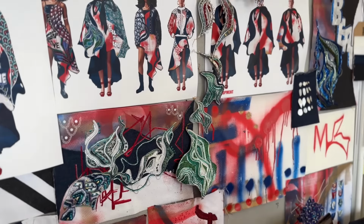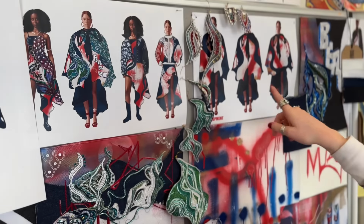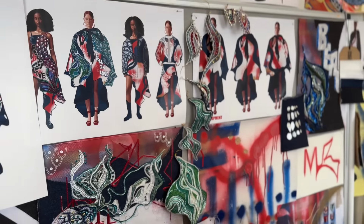So this is using old tin cans. Yeah, so most of these bits up here are tin cans and metal chains. And it's just hand embroidered. Okay, using gold work and just normal traditional techniques. Amazing.